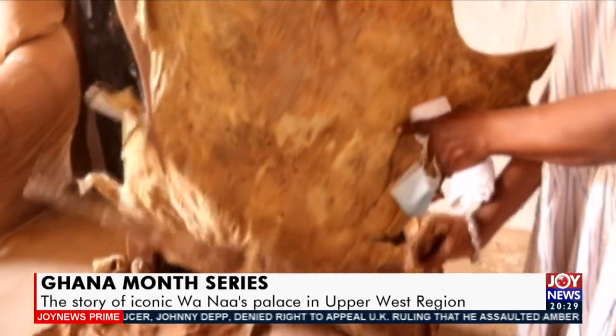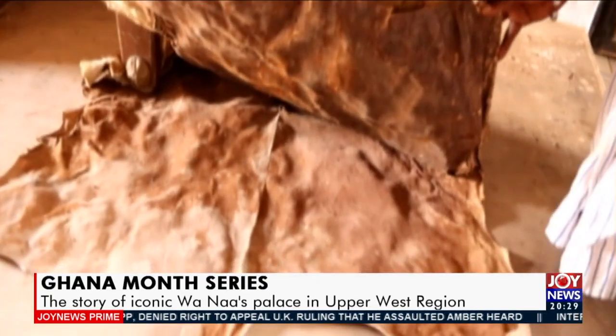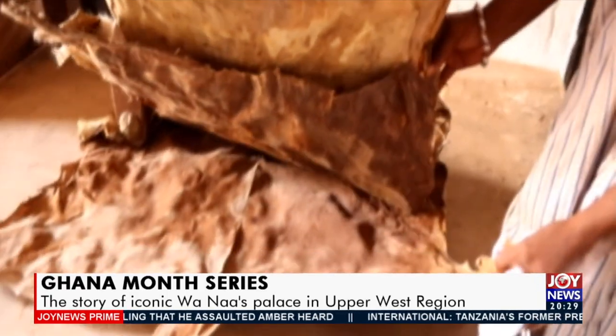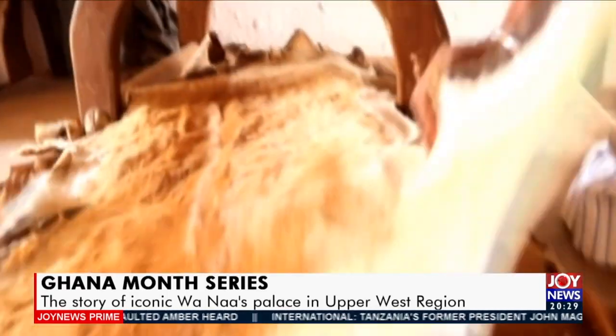This one, you see it like that. It's more than 150 years old here, as well as this. They are very, very old. So why is the Wa Naa sitting on the antelope or the lion skin? It is our symbol of authority, because he is the overlord of all chiefs here. And in the local language, we call him Berango or Jara. You know, the lion is the strongest thing in the jungle, and that's the nickname of the lion. So is that the reason why we have a lion? Yes, of course, indicating our symbol of authority.